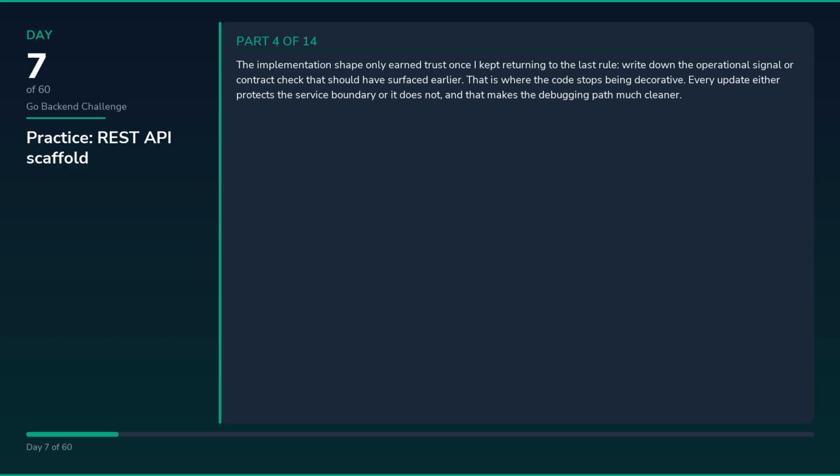Write down the operational signal or contract check that should have surfaced earlier. That is where the code stops being decorative. Every update either protects the service boundary or it does not, and that makes the debugging path much cleaner.